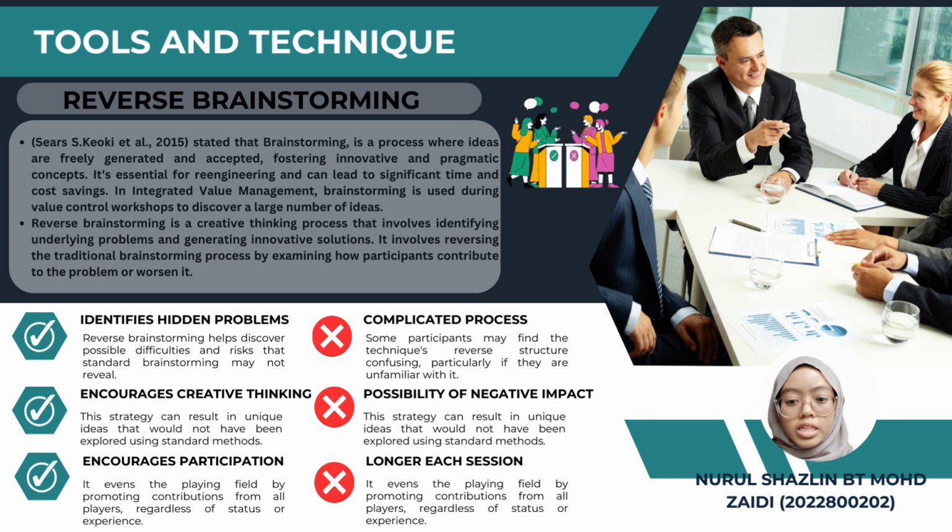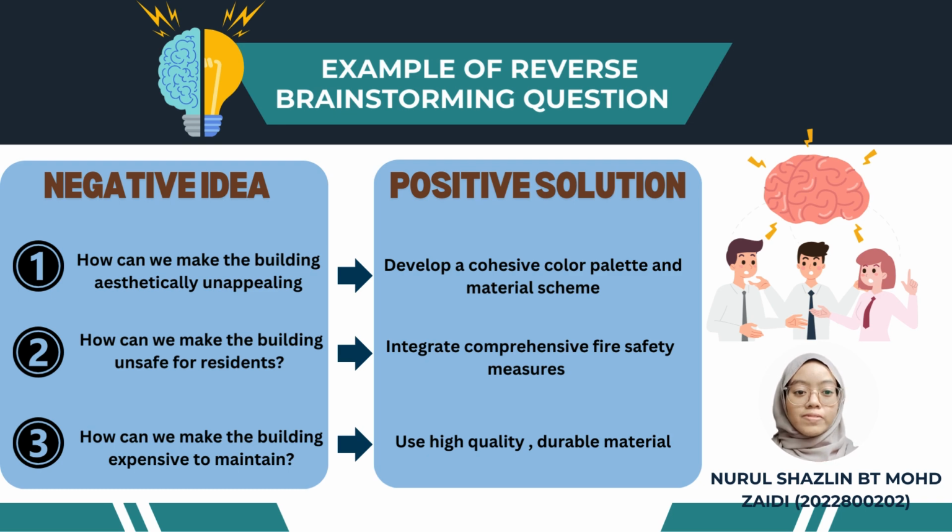But reverse brainstorming requires participants to first think about how to cause the problems and then reverse these ideas into potential solutions. This process can take longer than traditional brainstorming. Each session may require more time for both phases, which can be a drawback in time-constrained environments. Here is an example of reverse brainstorming questions from this case study.